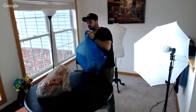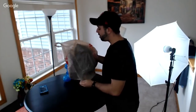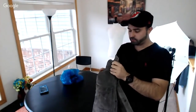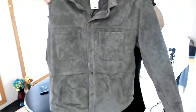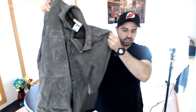What else is in the bag? Oh, here's another. This is the last item I'm going to show you guys. This is another cool item. Popped on this at Savers for $12.99. The brand is The Territory Ahead, and this is 100% genuine leather, size large. So it's a nice suede leather jacket. Probably shoot for somewhere in the vicinity of 50 to 75.